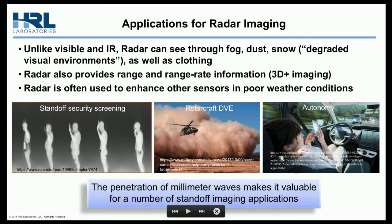Security screening is another important one. These are actually, I think, X-ray images, but the point is that what we would really like to have in radar imaging are sensors with angular resolution that approaches what you're seeing there with X-ray. Very, very high angular resolution. And of course, since radar can see through clothes, you can see embedded objects on people.